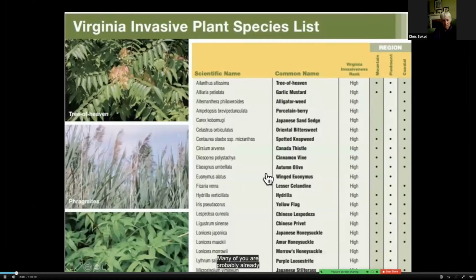Many of you are probably already familiar with the DCR invasive plant species list. Currently there are 90 species listed on here, and they're ranked high, medium, and low. And there's a set of 10 early detection species that maybe aren't fully established here yet, but are of concern, even though they're not found in Virginia or are still relatively low abundance in Virginia. So this is the list, and it can be found on our website. Our question today is, how do species get on this list? How do we define invasive plant species?